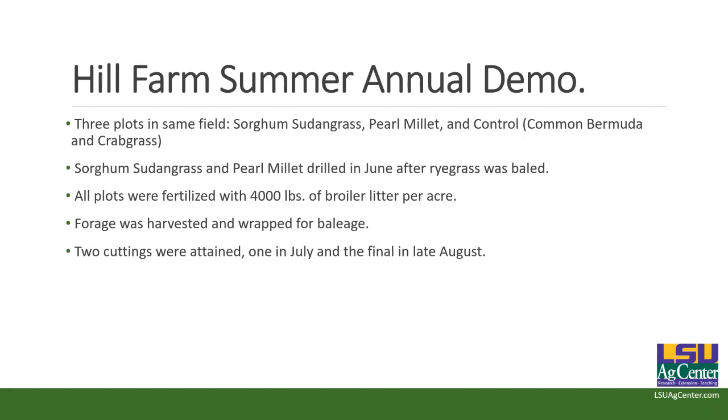It's just kind of whatever comes up out there is the control. So we drill using a no-till drill. We come in with the sorghum Sudan and the pearl millet in June. Plots are fertilized with 2 tons of broiler litter per acre. The reason we use broiler litter is it's what we have available here at the Hill Farm. We have a poultry division here, I guess you would say, and we've got access to the litter. We harvest the forage, we round bale it, and we individually wrap it. We put it up for baleage.